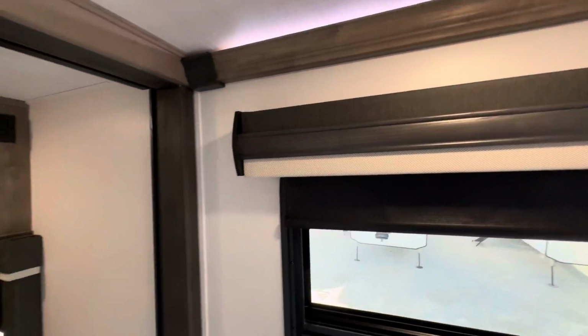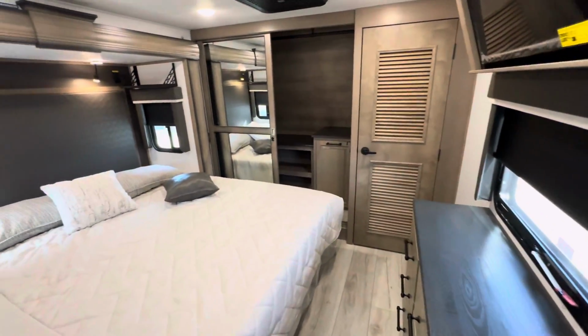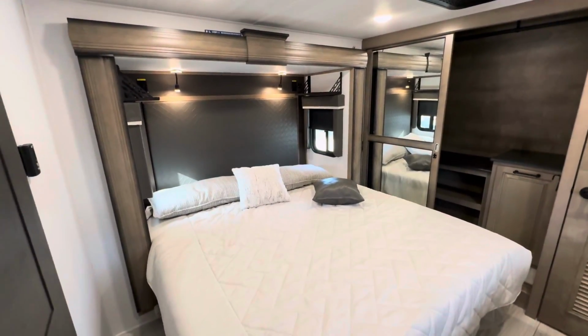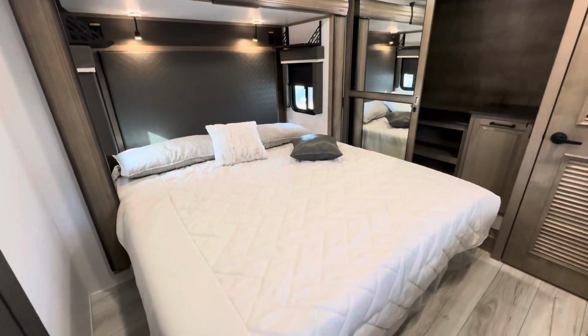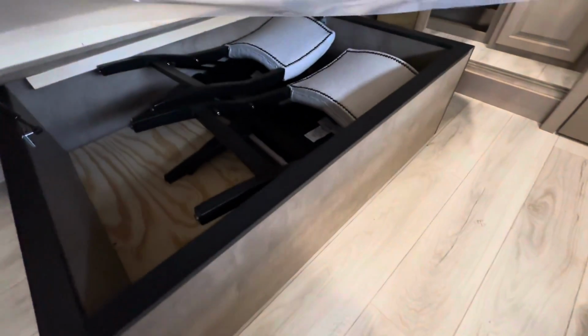Heading into the bedroom, it just looks nice. I love the decor, kind of the switch up. You're going a little bit lighter and brighter back there, but now you're back in those kind of cozy brown tones. You get a little bit of storage here up under the bed, which has those 2 chairs, I do believe, or it should. Yep, that's how it was in the other ones. So you get those.